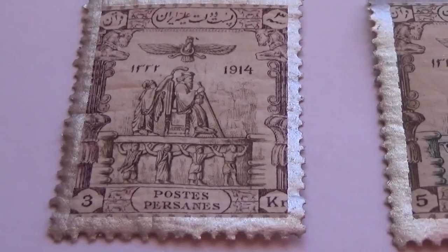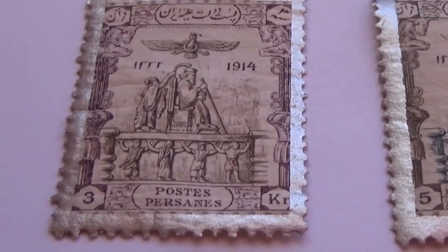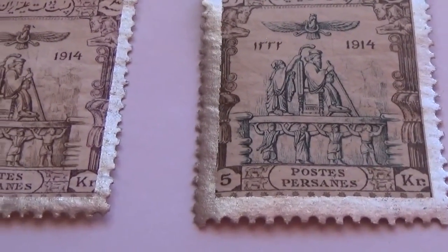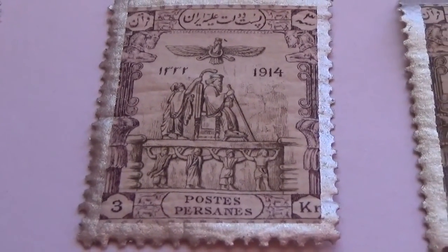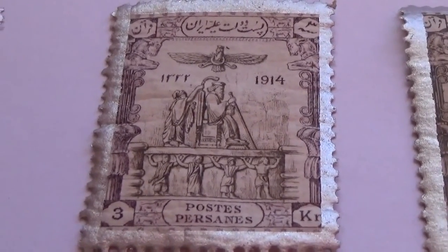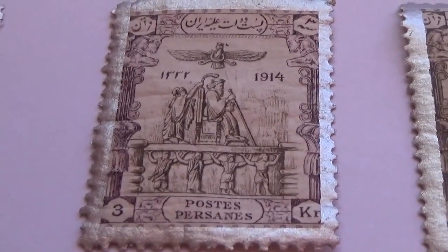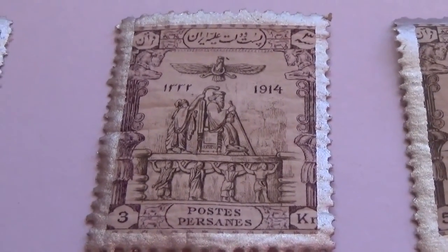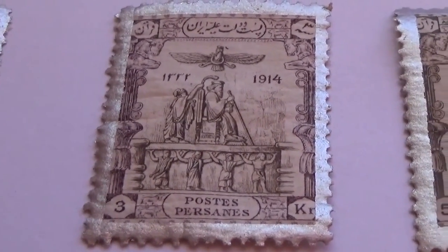This one's a 3. It looks like KR, not KN, unless the N's been cut off. The other one was an N. This one's a KR, 1914. Isn't that beautiful? All the detail in this design. Amazing. Beautiful, centered, silver framed around it. Very nice. High quality for sure.